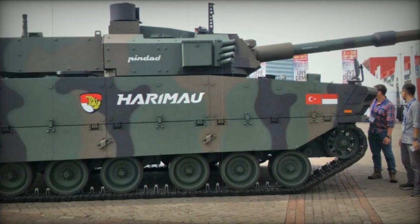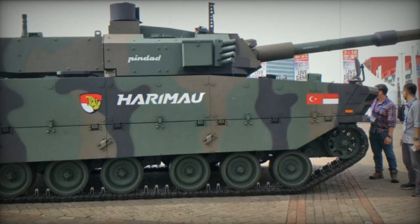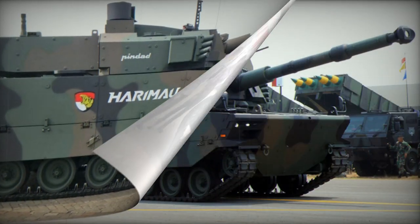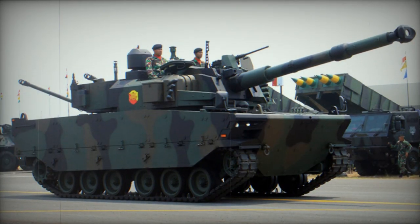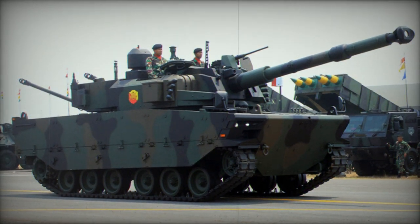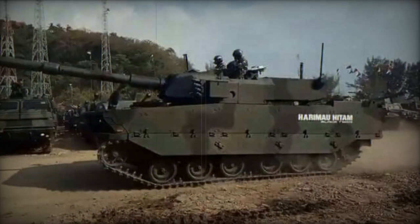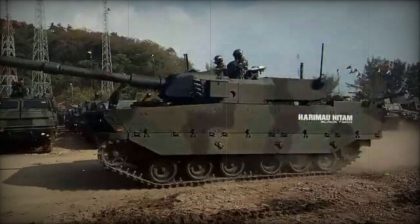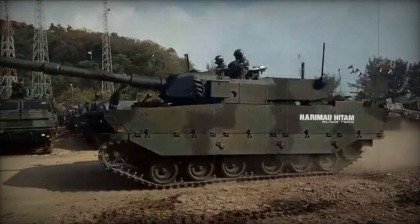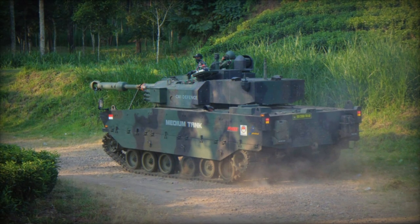A notable feature of the Harimau Hitam is its capacity to launch Falarick 105 anti-tank guided missiles like regular munitions. These laser-guided missiles possess semi-automatic guidance and are equipped with tandem-shaped charge warheads. With a range of 5 kilometers, they can penetrate armor up to 550 millimeters thick, even behind explosive reactive armor, enabling engagement of heavily armored vehicles at extended distances.